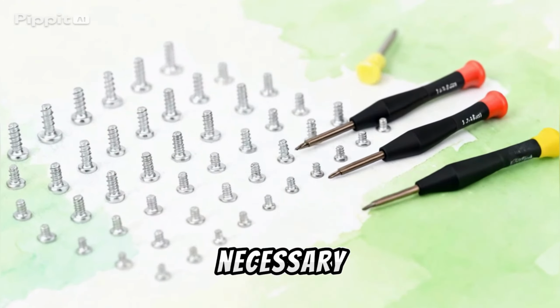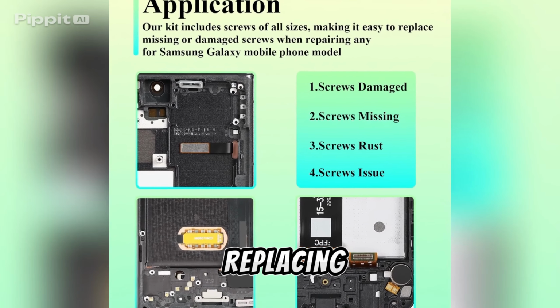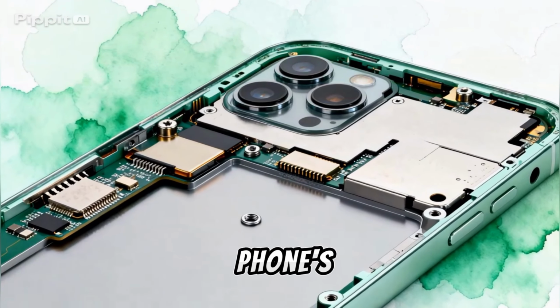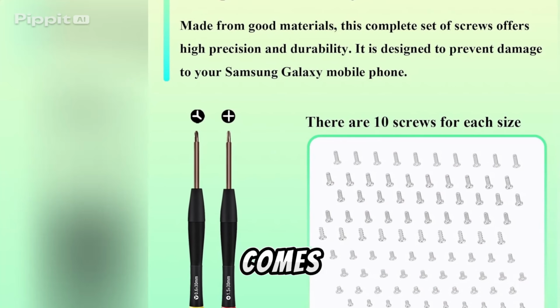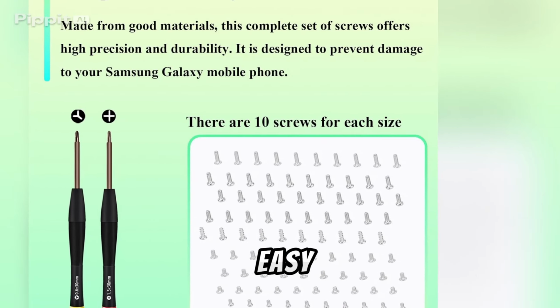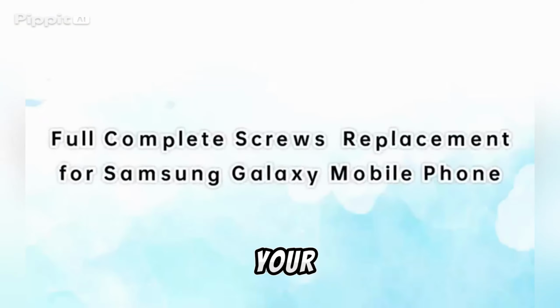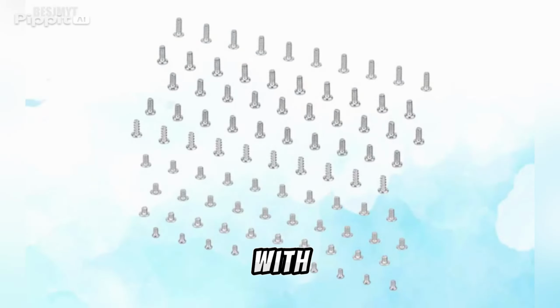Includes all necessary screw sizes, perfect for replacing damaged or missing screws during repairs. Prevents damage to your phone's delicate components. Comes with precision screwdrivers for easy installation. No professional help needed. Get your complete Samsung screw replacement kit today and tackle those repairs with confidence.